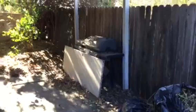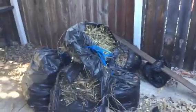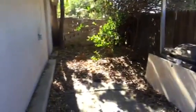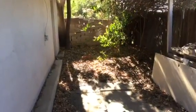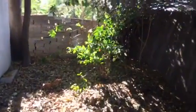Along with all this fencing here, there's some termite damage. You can see the fence is leaning back here. The tenants will be responsible for the cleanup back here. They claim that this barbecue is here. Again, I can refer to my notes, but as you can see, there's a lot of leaves and debris left, so we're going to have that cleared.